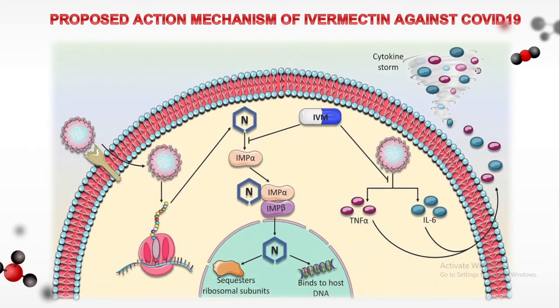As can be observed, this cartoon illustrates the proposed antiviral action of Ivermectin. Ivermectin is denoted by IVM in the picture. Ivermectin should be able to bind to and inhibit IMP alpha, which is necessary for the protein in order to gain entry to the nucleus. Also, Ivermectin is expected to decrease the release of cytokines TNF alpha and IL-6.